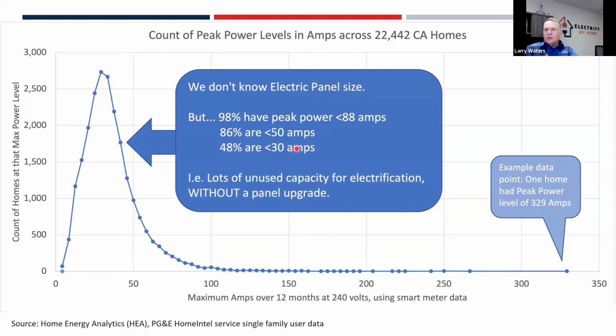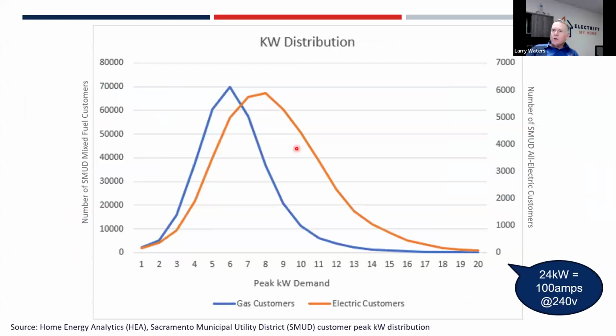So lots of unused capacity there. This is the kilowatt distribution graph for a couple different types of houses. Over here, they looked at 7,000 houses in the SMUD territory that were all electric. And then they looked at a bunch of mixed fuel houses, way more mixed fuel houses, obviously. But what they found was the demand curve is a little bit different.